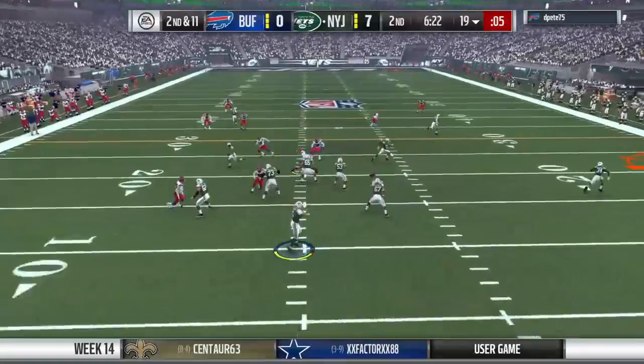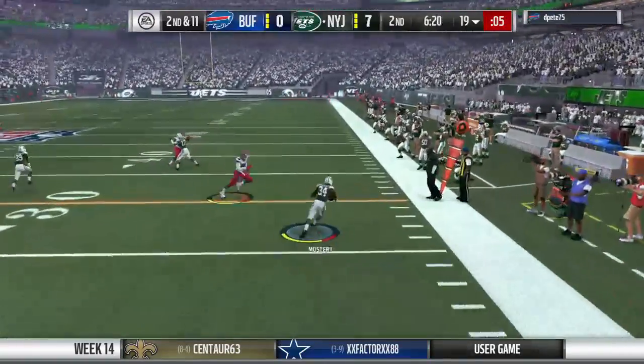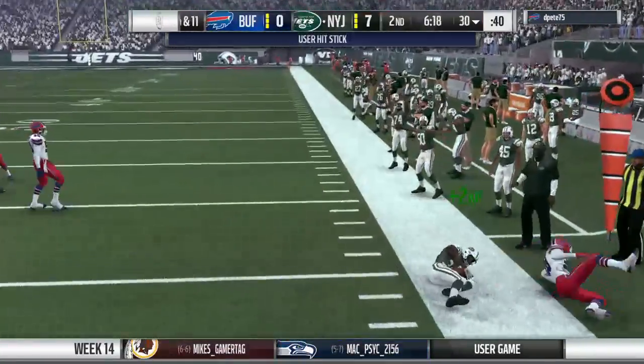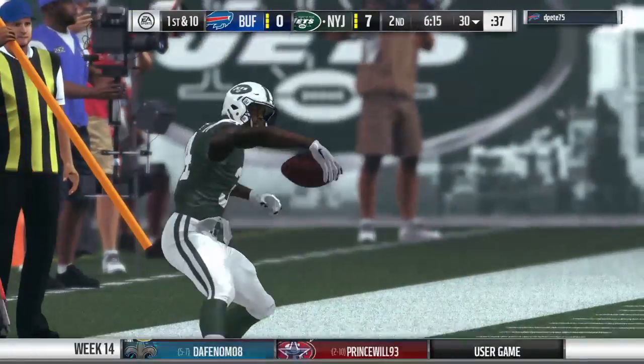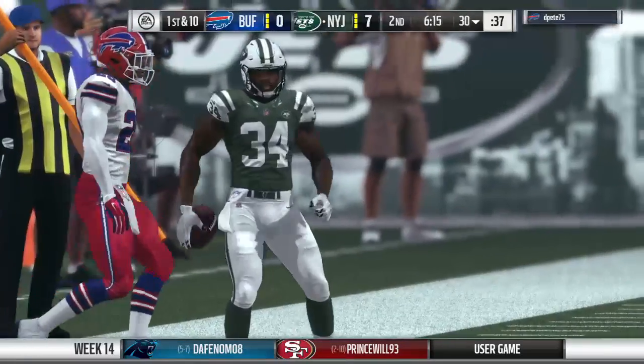Out of the gun, they'll look to throw. He's going to find his running back. It's complete. And he'll get this up to the 30-yard line. It's a gain of 11 yards that time, and it produces a new set of downs.